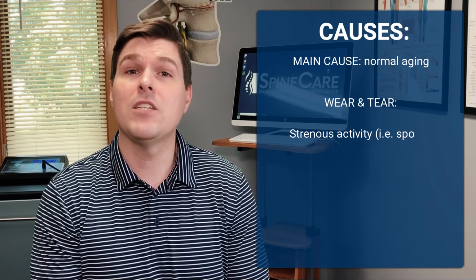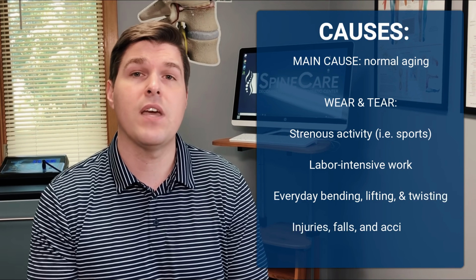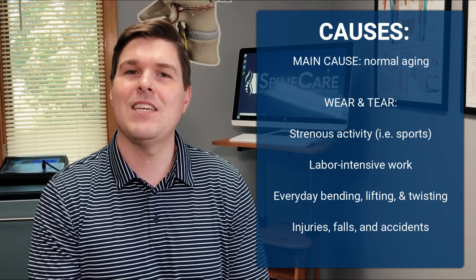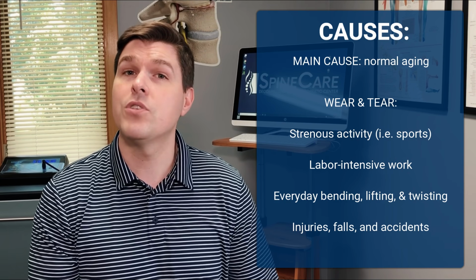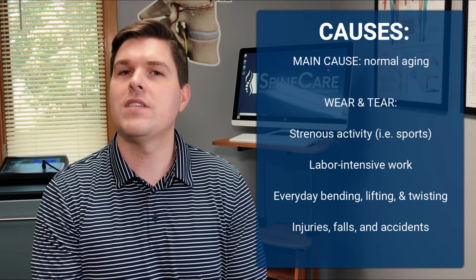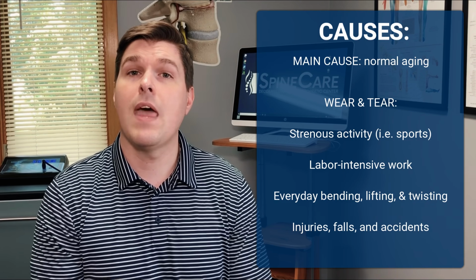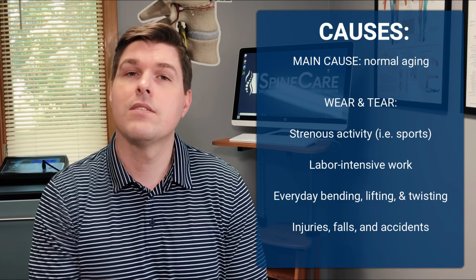Other causes can be linked to wear and tear on our bodies from strenuous activities like sports and labor-intensive work duties. But even daily activities like bending, lifting, and twisting will start to add up. And of course, injuries and accidents, especially if not treated properly, may lead to damaged discs that progress into degenerated discs. The majority of people by the age of 60 will have some amount of disc degeneration, even if they're not experiencing neck or back pain. I also want to note that this is not a fast process by any means. It could take several years, even decades, before symptoms are experienced.